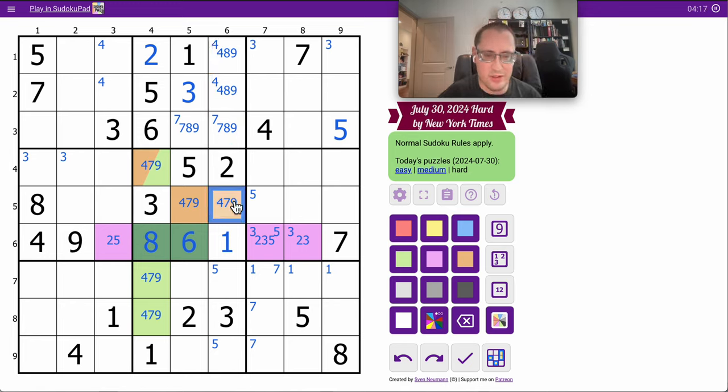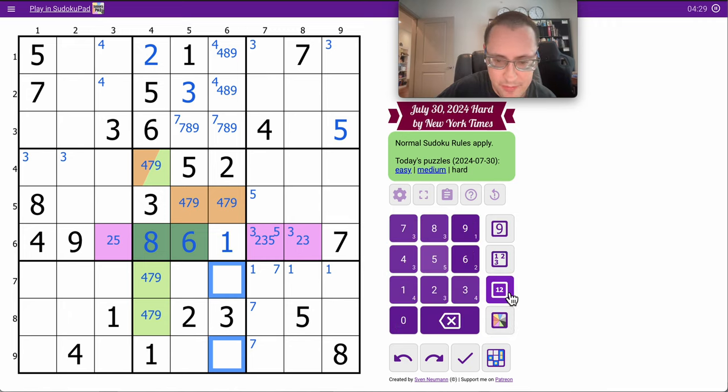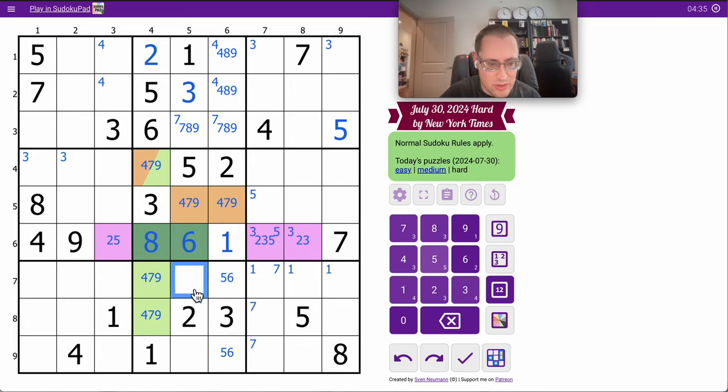Four, seven, eight, nine can only go in those digits. Right, so 1, 2, 3, 4, 7, 8, 9. You notice absolutely none of these can be 5 or 6. 5, 6 is strictly limited to those two in the column. That gives me 5 digits. This will be 4, 7, 8, or 9. This is 4 or 8, so it's down to 7 or 9.